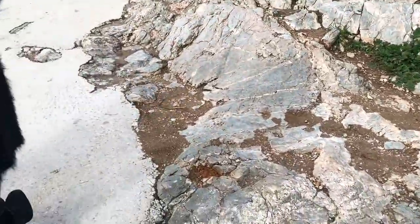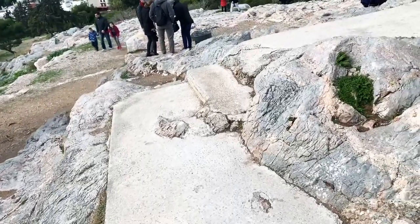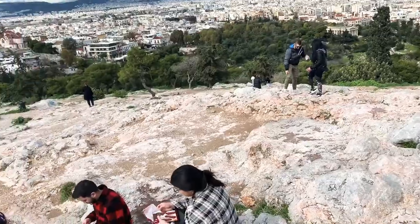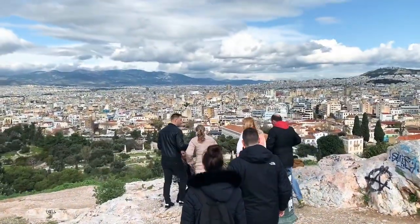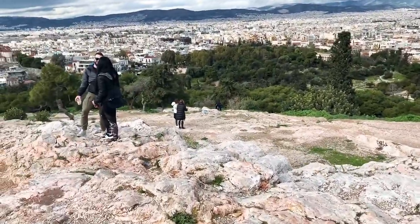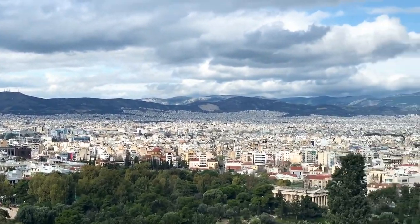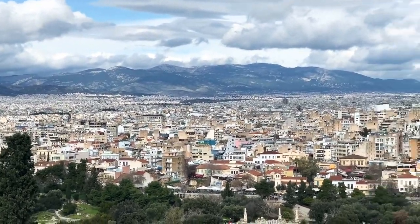You're about to get the coolest view of Athens. Okay, 3, 2, 1. People just chilling out here. It's like a very romantic spot, you know what I mean? Take your girl. Wow. Look at the mountains in the background. You can't say it's not a beautiful city.